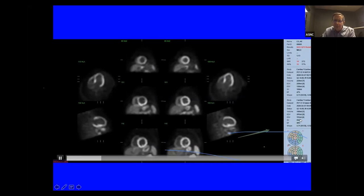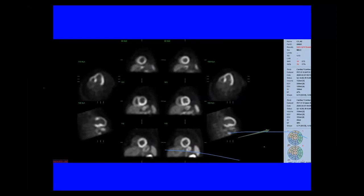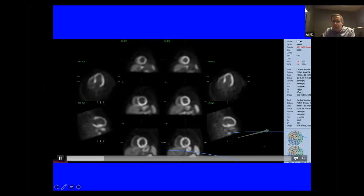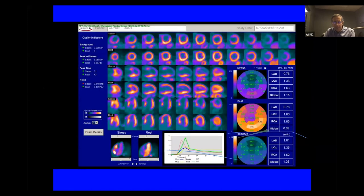An end-systolic volume of 111 is quite big. 65 or 70 is the cutoff for being pathological. This 111 goes to 120, so it does dilate even by that metric. So it's a big heart. It dilates, the EF is low, and does not increase like it should with regadenoson and stress. This was with the contours on.